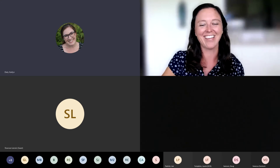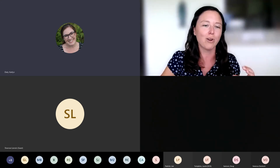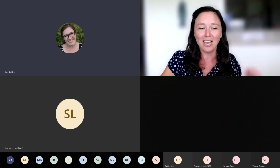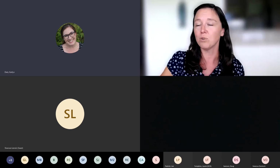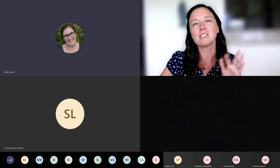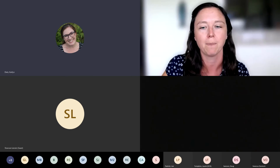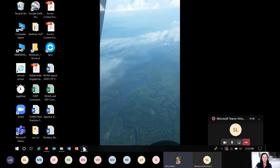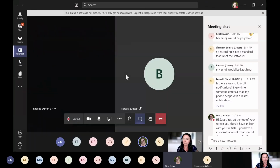Absolutely. Okay, and we're going to go over it, but the screen share is pretty easy on that control bar. They call it a share tray. I'm going to share my desktop, which I usually do not recommend, but because I'm going to be showing you a couple of different windows, it's going to be the easiest way. When I do that, it minimizes Teams, so I'm going to open that back up.